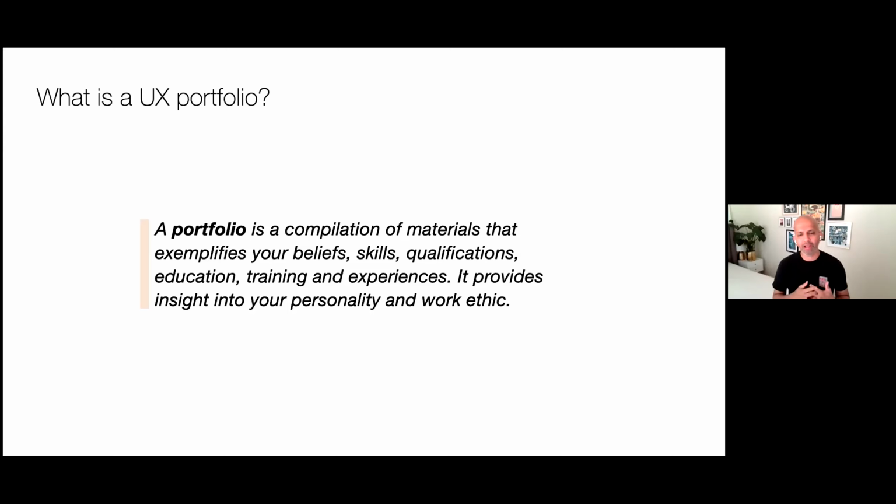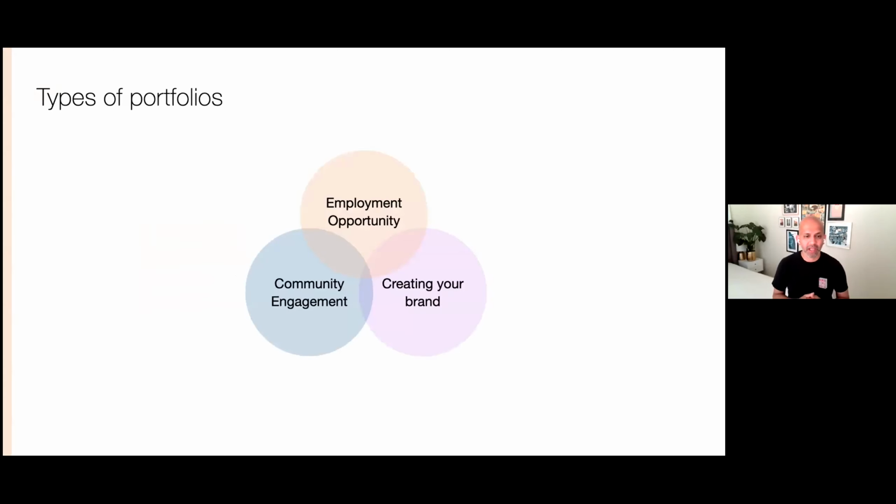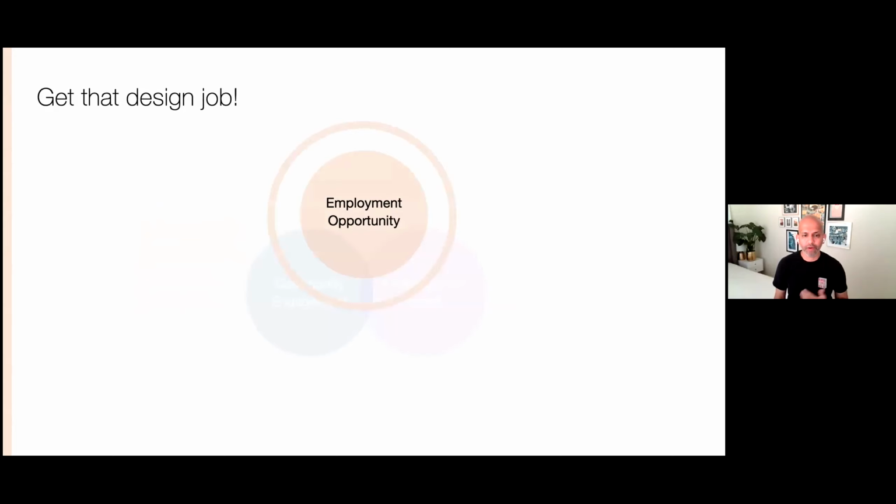Also, when it comes to a portfolio, it serves multiple purposes, where it can be used for creating a brand, where you showcase yourself as a professional, or even for community engagement, where I know a few designers who use it to connect with other designers and regularly showcase their thoughts and experiences and writings. And of course, the third reason is to be used as a launching pad for yourself for finding employment opportunities. And that's the one area we'll be focusing on today.